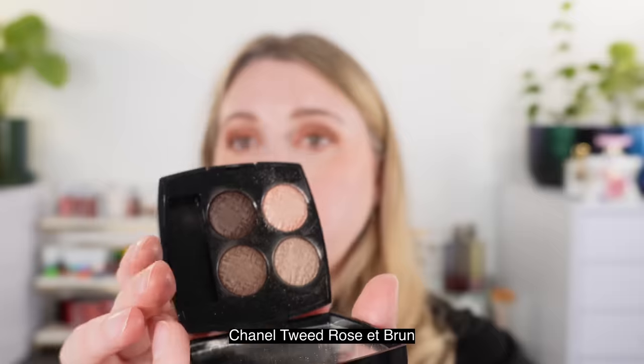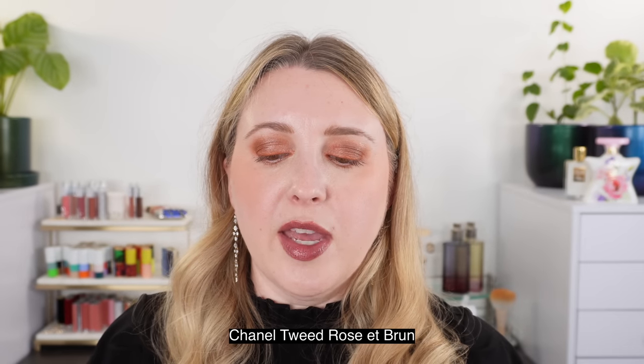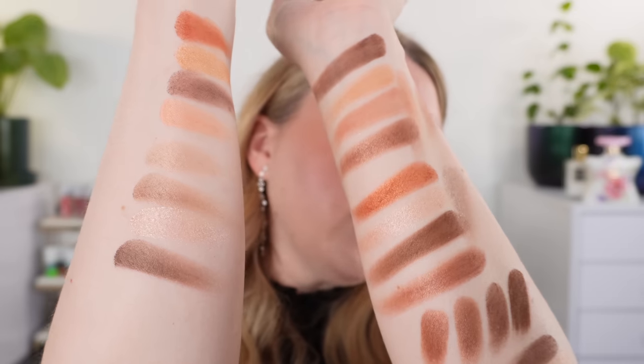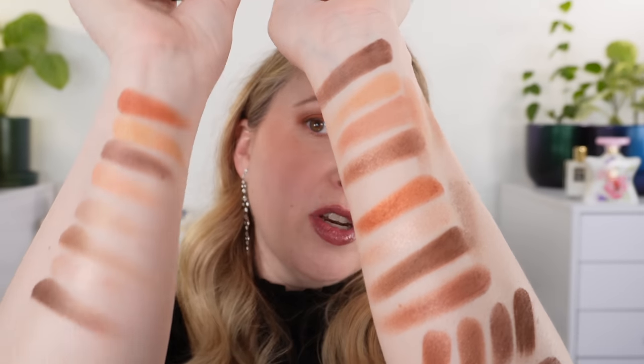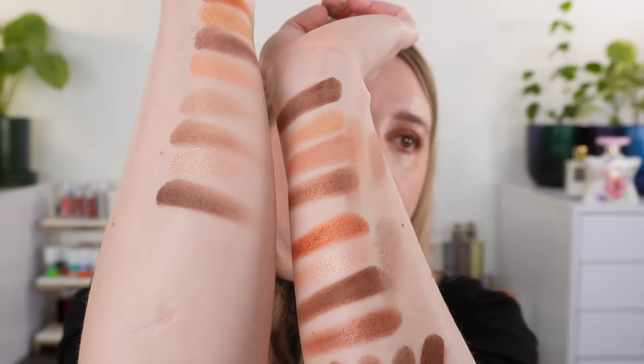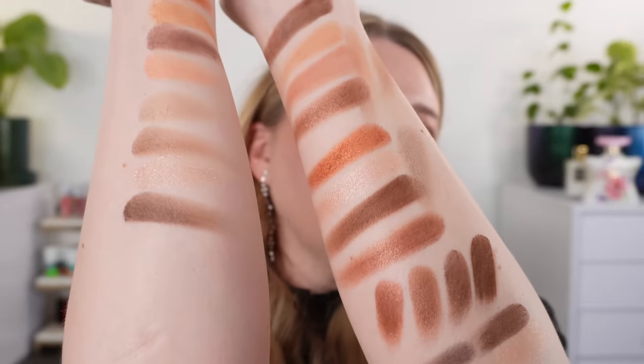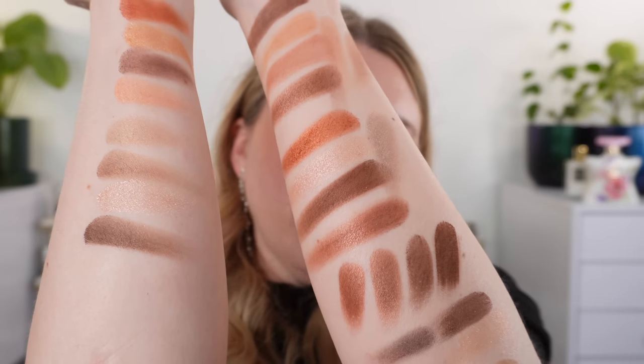This one here is Tweed Brine Rose, and let's go ahead and look at this. So we've got some lighter, more taupey shades. Then we have this shimmery peachy pink and a deeper brown. And you can see that this brown is actually cooler in tone than these. It is closest to a light version of this top shade. And you can see that the shimmery shade here is a little bit more pink, but a softer ballet pink versus more of the peachy tone we get in the one for Undressed Brown.